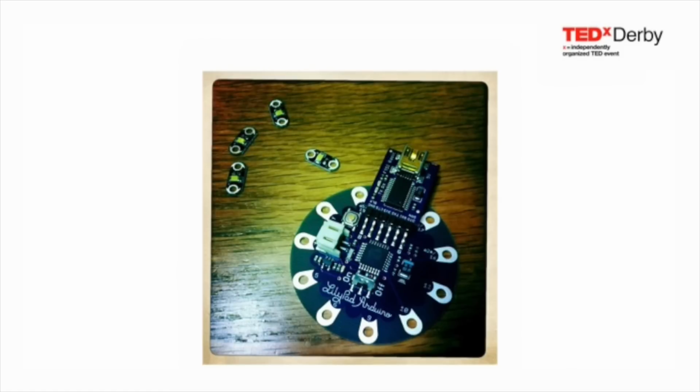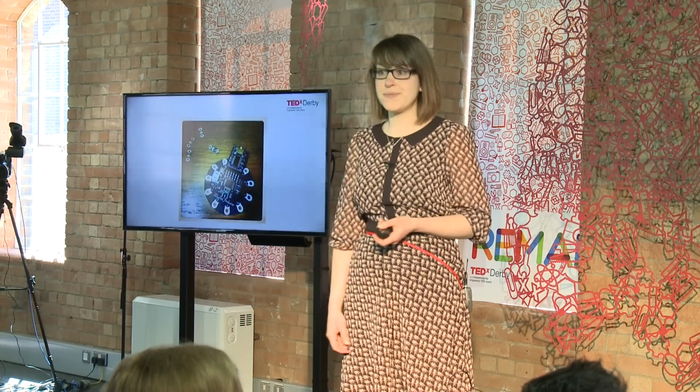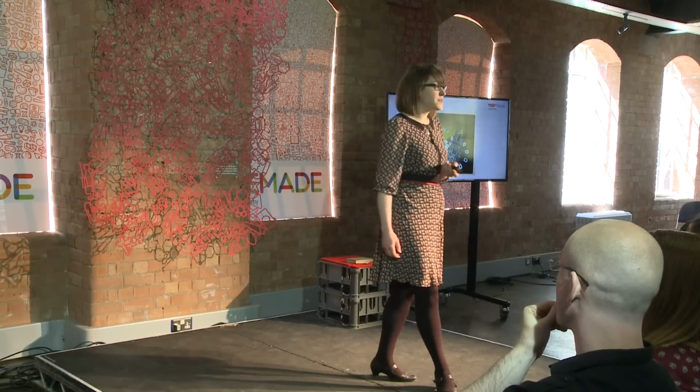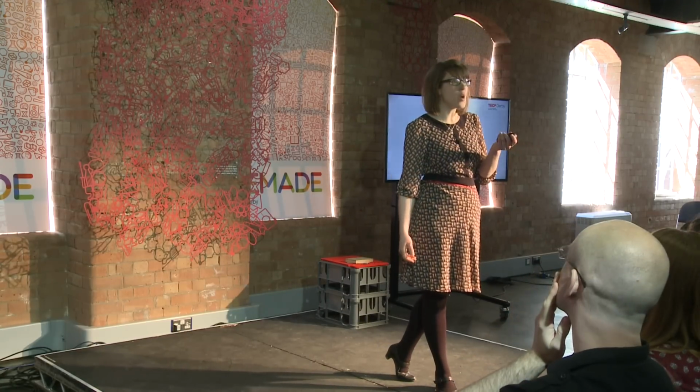This is called an Arduino. It's like a little small microprocessor. And this is the one I use quite a lot. It's called a lily pad. And it's built to go into clothes to make wearables. So what happens when you put Arduino into things that you wear?